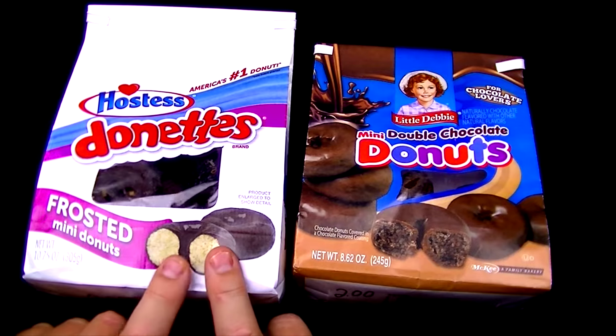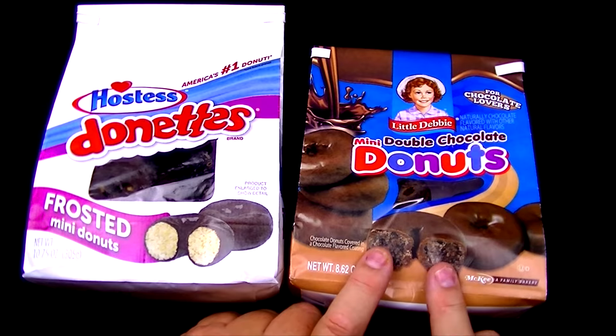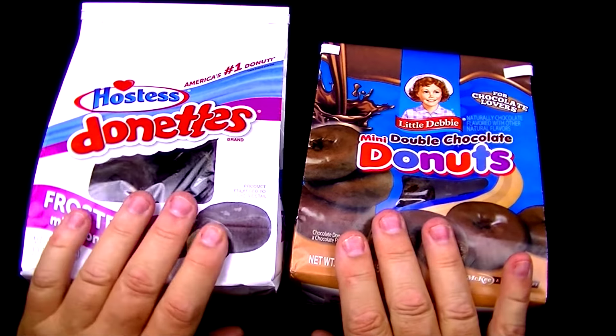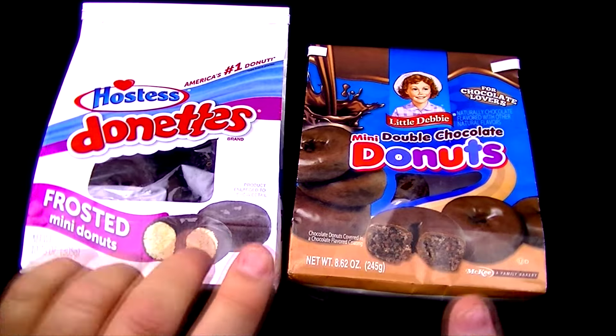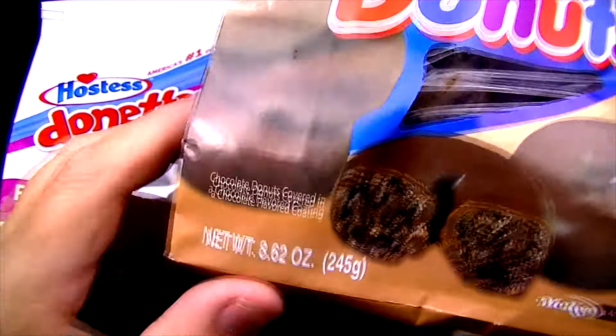I have had the Hostess mini chocolate donuts, and I've also had the Little Debbie little chocolate donuts, and both of these are really good. I don't know which one is gonna be better than the other, if there is gonna be anything better than the other, but I've never had the ones with the chocolate cake on the inside.